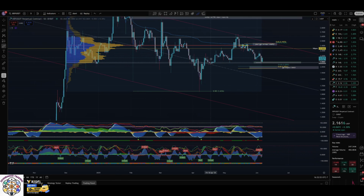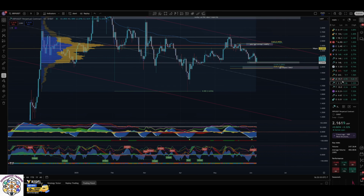So I do think this is a big possibility that XRP holds this value area low and we get a push up, at least up to the point of control up here around 242, but potentially a much bigger breakout to the upside. So that's about it for XRP. It is seeing a nice bounce.